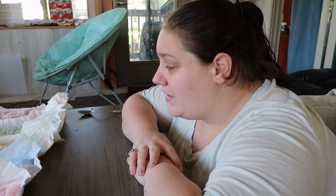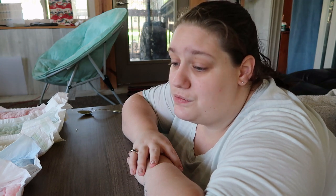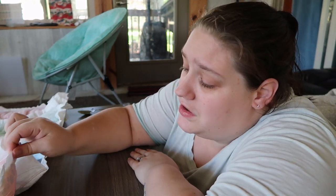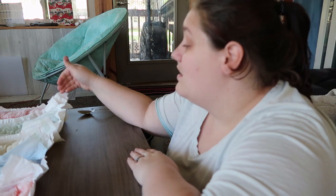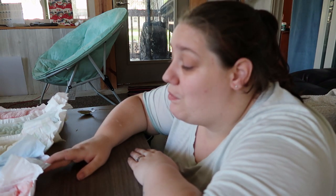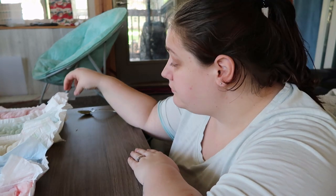However, it didn't hold up to what people make them seem like. Based off of this, you get more coverage with the Up and Up diapers, which are cheaper, than you do with Honest diapers. Honestly, both Huggies, the Pampers, the Kirkland or Costco, and the Up and Up all held more and held up in a better way than the Honest diapers.